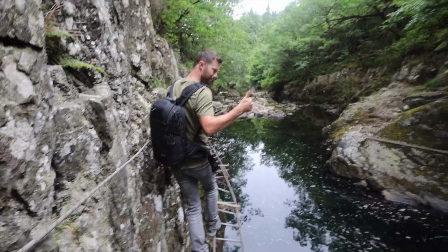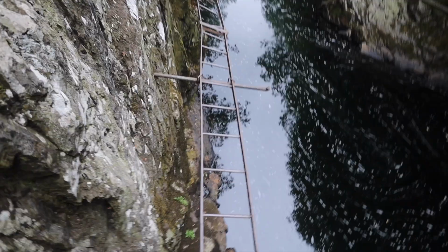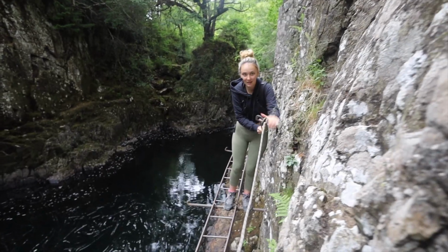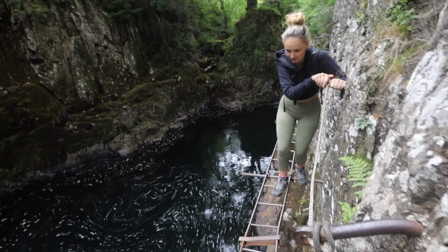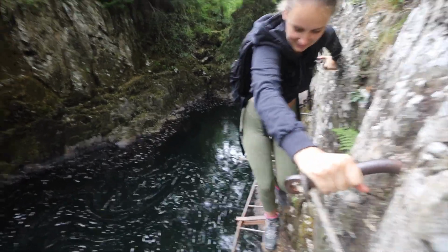Oh my god. Surely we can't go on that. Why is it rattling like that? Because this one's not connected to that one anymore. Oh my god. Hold on to the thing out the rock. Yeah, because that's not going to move. And then as soon as you can, grab the other one. Yeah. Now hold your weight with that. Oh my god, look at the ladder. Oh, that's cool.